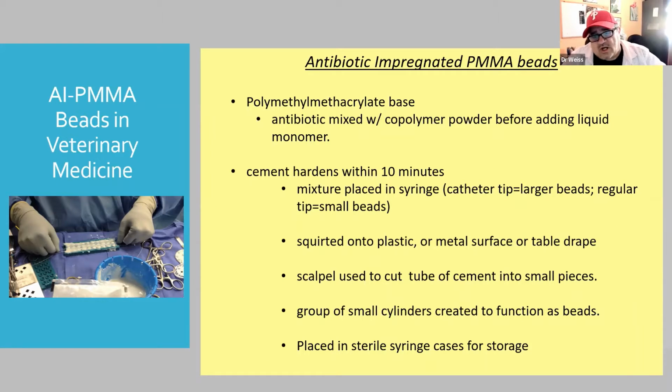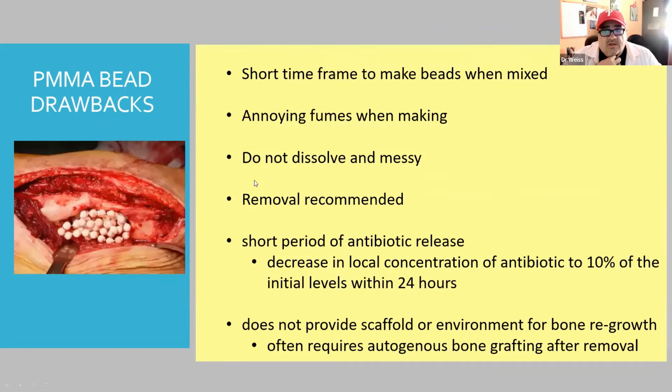You basically squirt it out onto a sterile plastic or a metal surface. We use surgical drapes. And then you have to quickly cut the tube of cement into small pieces to create a group of small cylinders that would then function as beads. And then we would basically store these in sterile syringe cases for future use. So the problem with the PMMA beads, they really have a short time frame to make the beads when they're mixed. Very annoying fumes when you're mixing them.